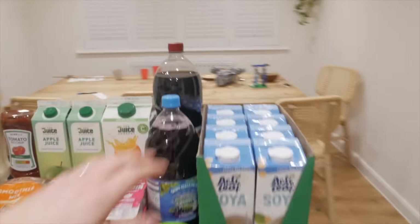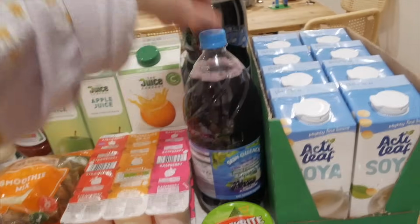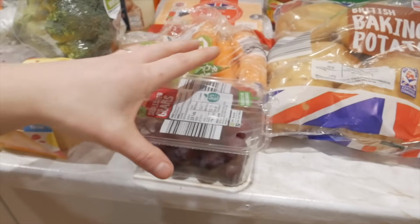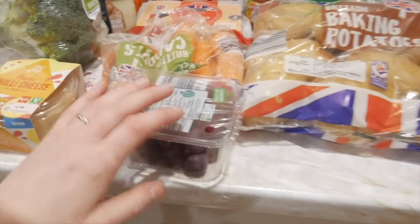So we got some more milks, some potatoes, some salsa, some squash, and some Professor Pepper that Joel likes. A little pot of grapes. These are way more expensive per 100 grams. However, my kids don't really go through them and I hate food waste. So I just got the little one, it's enough for a couple of portions.